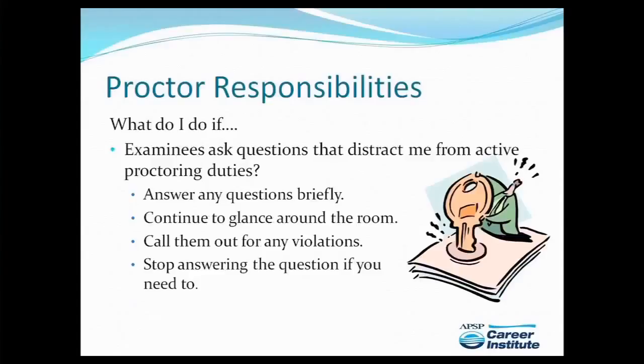Perhaps on nothing more than noting how hard the test is, but it could become an exchange of information that would be inappropriate. So whether there's a deliberate effort afoot to distract you from your duties, or you just happen to get a group with a lot of questions, you should treat them the same. First, examinees should be directed to raise their hands if they have questions, and that you will go to them. They should not come out of their seats.